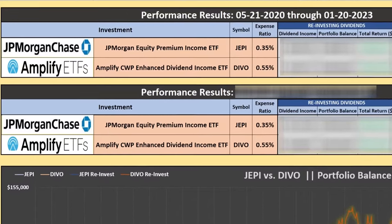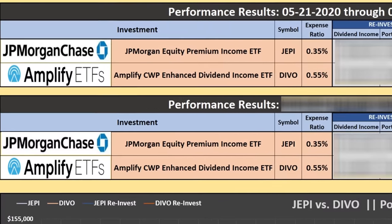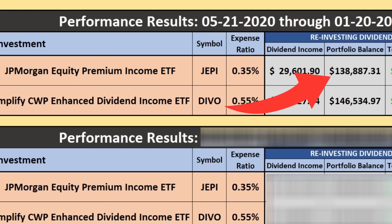All right, so looking at these results here, first off, if we look at reinvesting the dividends, so every dividend received during the time frame, we are reinvesting that money back into more shares of the underlying investment. From a dividend income perspective, JEPI by far is the better investment. They generated in this time frame $29,601.90 compared to DIVO only generating $17,827.74.